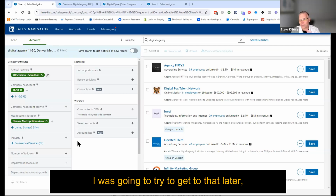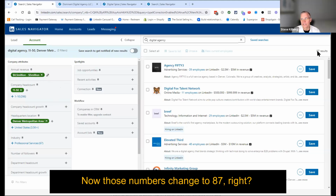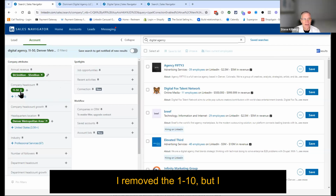I was going to try to get to that later, but it was a perfect segue because, again, this goes back to the power of LinkedIn. You can use these company attributes over here to sift this out. Now this number's changed to 87, right? I removed the 1 to 10, but I still have the 5 million here. I'm sorry, 500,000 is the low benchmark.